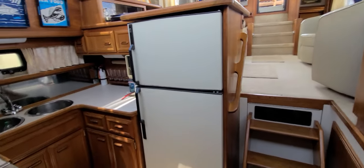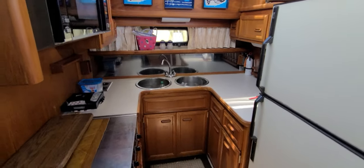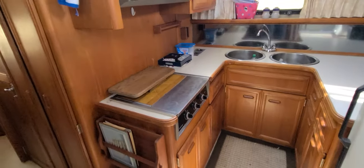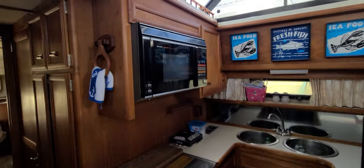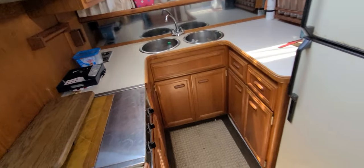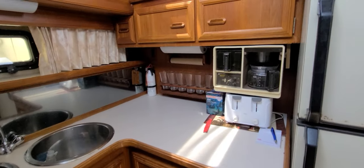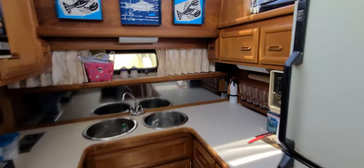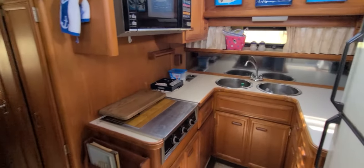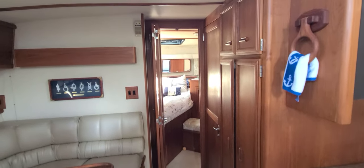Flip around the other way, you've got your refrigerator, dual stainless sinks, your electric cooktop, convection microwave. Again, nice storage in the galley area. There is on the back side a coffee maker. Just a good looking galley for a, like I said, a little bit older boat, but it's a big boat.